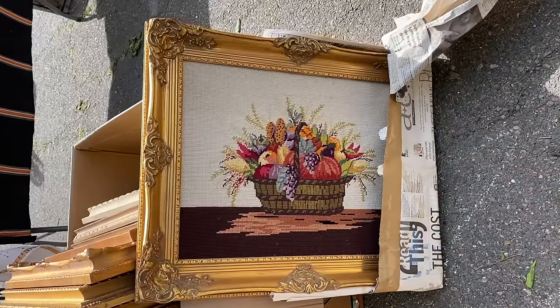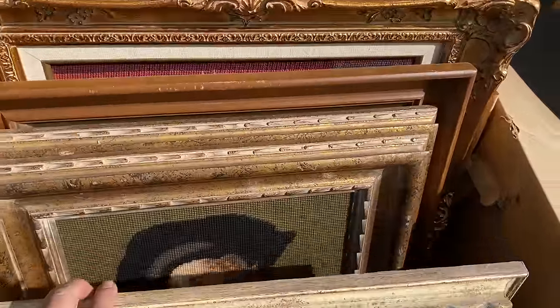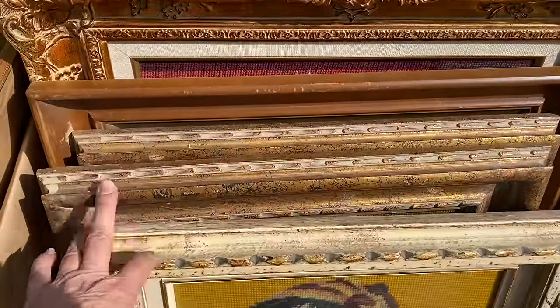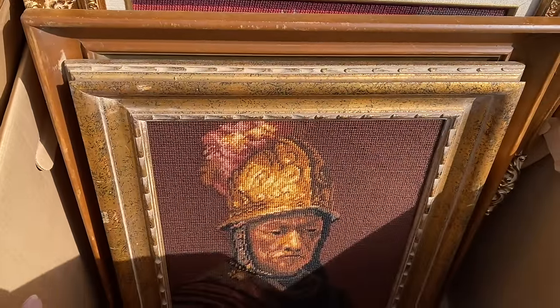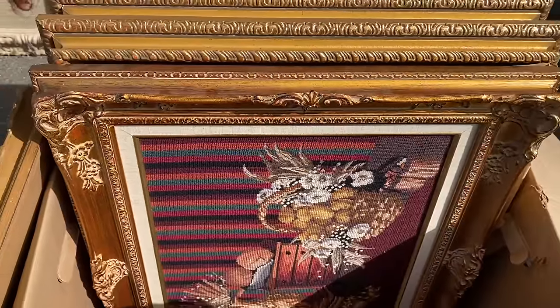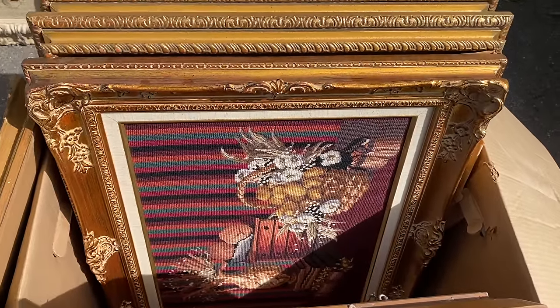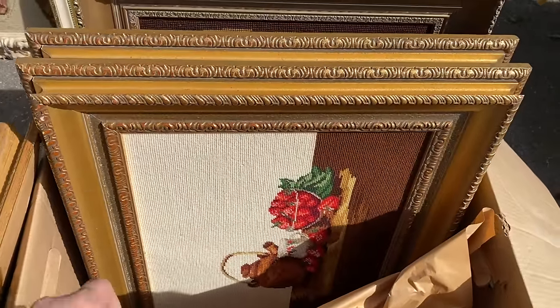This vendor buys storage units and then sells whatever's in them. It's different every time, so I would highly recommend, if you're going to markets looking for deals, finding a vendor that's usually at the market you're going to that's doing the same thing, because you're probably going to get a really, really good price on whatever it is they're selling, just like I did.